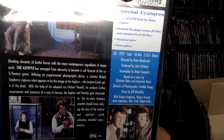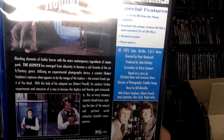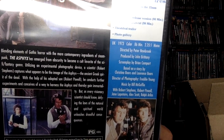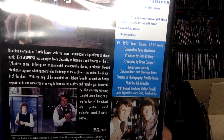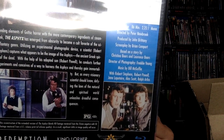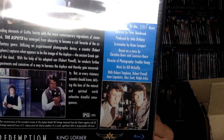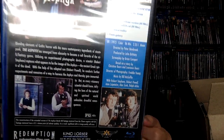Utilizing an experimental photographic device, a scientist, Robert Stevens, captures what appears to be the image of the Asphyx, an ancient Greek spirit of the dead. With the help of his adopted son, Robert Powell, he conducts further experiments and conceives a way to harness the Asphyx and thereby gain immortality. But as every visionary scientist should know, defying the laws of the natural and spiritual world unleashes dreadful consequences. Of course it does.